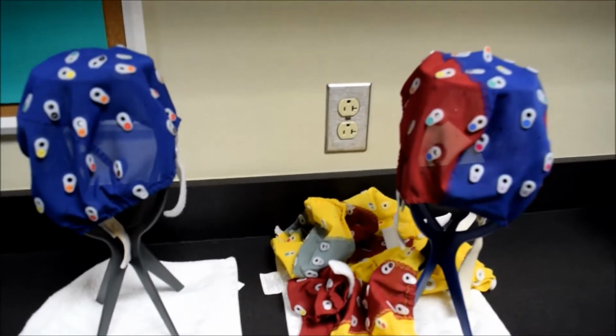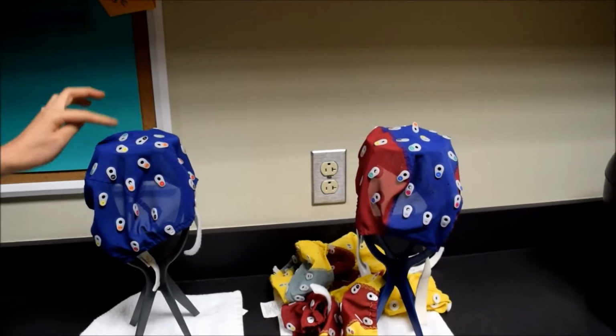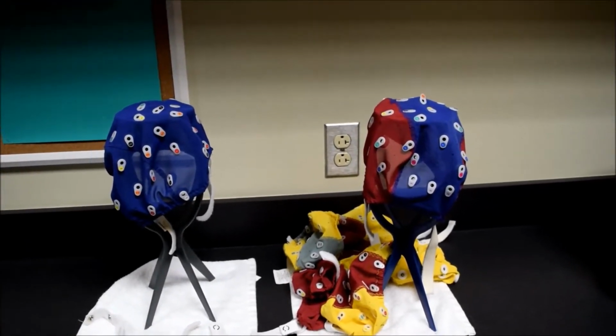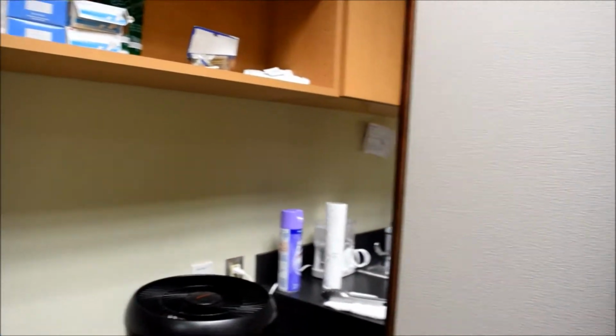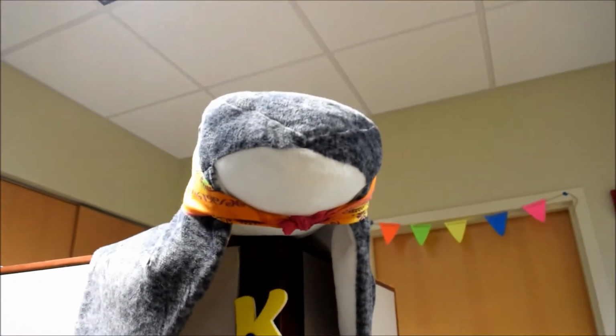Have you ever seen an EEG cap? No. This is an EEG cap. Huh. And so basically, you put electrodes on each part of it, each node, and then you can see your brain waves. I'm not explaining this well. But for example, if we have a really loud sound and you get a startle response from a kid, then you can see that in the software. I was not prepared to explain this today.